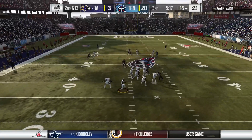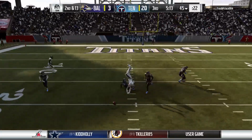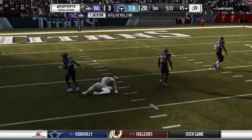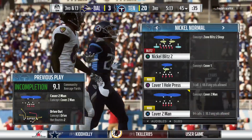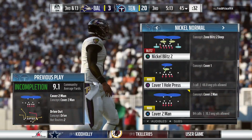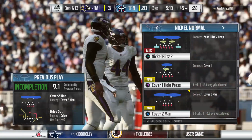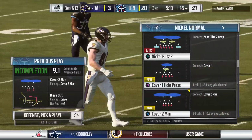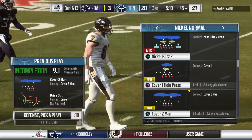To throw is Jackson. To throw on second down. Trying to lay one up deep. And incomplete there. A nice hit jars the ball free and brings up third down. They attempted a deep ball there. They didn't get it. But, boy, they're going to need a few of those to actually hit in order to get back into this game. Good thing they do have a little bit of time still left in the contest. Decent-sized deficit, but not one that they can't manage.